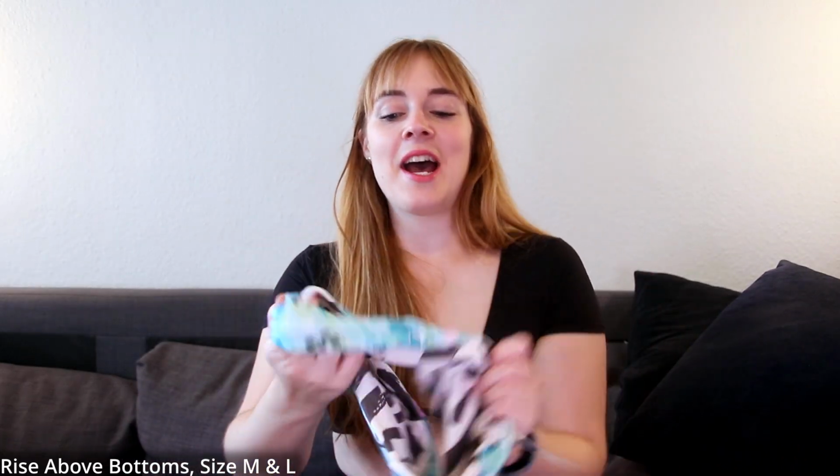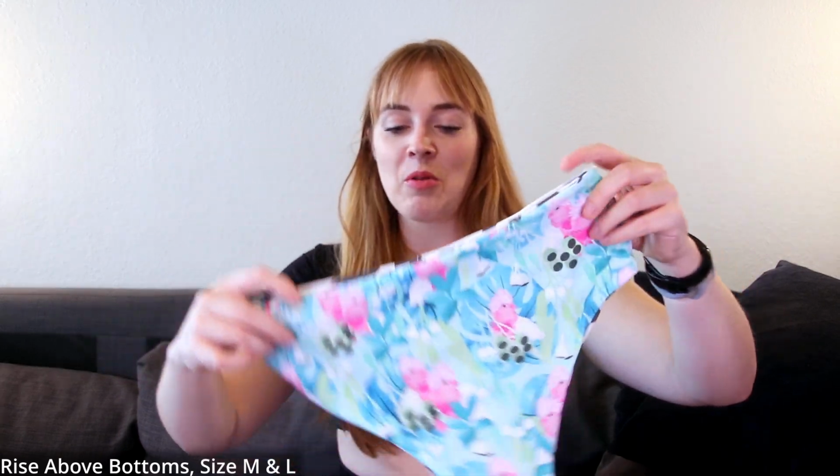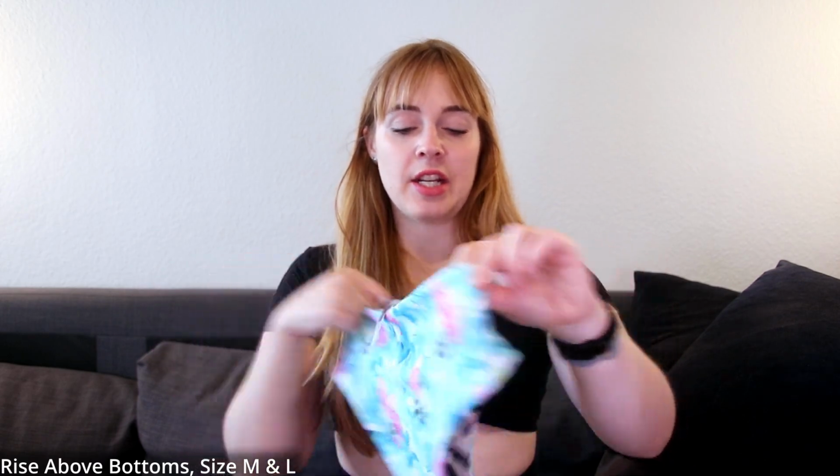Of course, the other side has a little bit more of a neutral print, but again, I wanted a matching set, so I was like, this is not what I ordered. Yes, I will probably wear this with a nice matching bikini top. You can choose from the colors in there to make it match, right? And so yeah, these are the Rise Above bottoms in a size medium. So they're high-waisted and a little cheeky and they're definitely reversible.